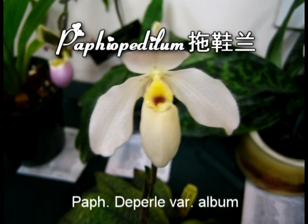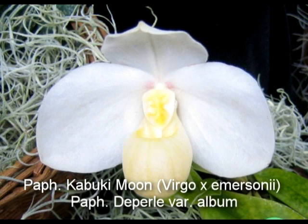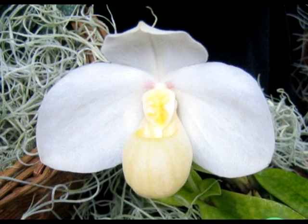Paphiopedilum orchid. These are also commonly known as the lady slipper because of the pouch on the front of the flower.